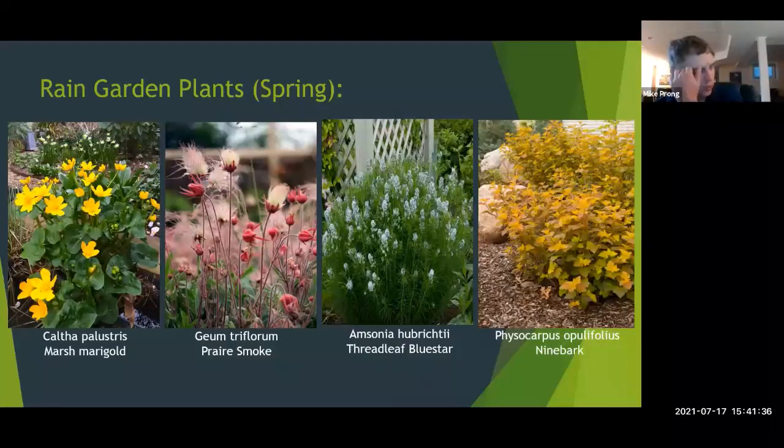In the middle, we've got prairie smoke, which I love for its ferny foliage and its fantastic seed heads, which are displayed in the photo there. Another name for this plant is Grandpa's Whiskers, which I find quite funny, and that comes from the look of the seed heads. Once they get all fluffy, they actually resemble Grandpa after he hadn't been able to shave during the pandemic, I guess.